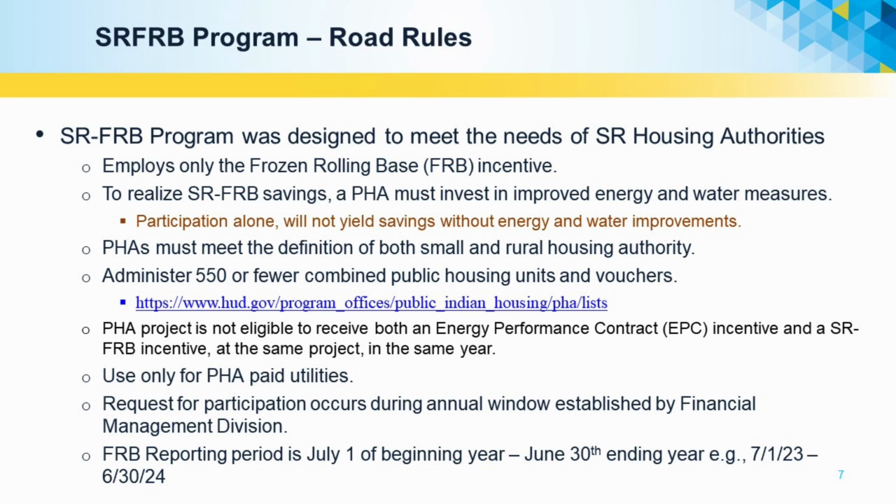A critical principle to keep in mind: to realize frozen rolling base savings, a PHA must sign up to participate and invest in improved energy and water measures. Just signing up to participate and not reducing your consumption could actually cost you subsidy if your utility consumption goes above your baseline. We will talk more about this as the presentation goes on. A PHA is not eligible to receive both an energy performance contract incentive and an SR-FRB incentive at the same time in the same year.